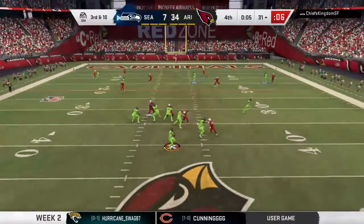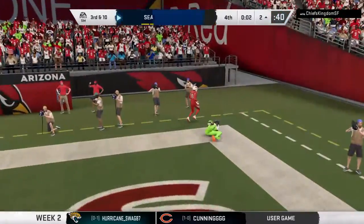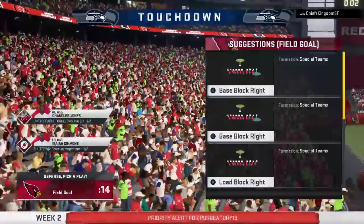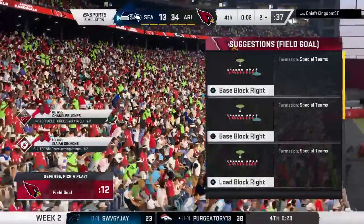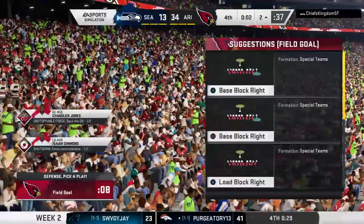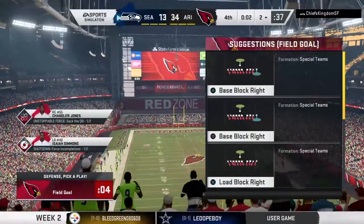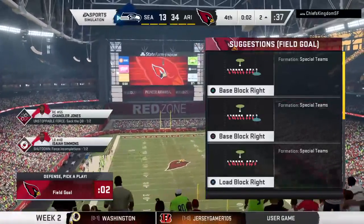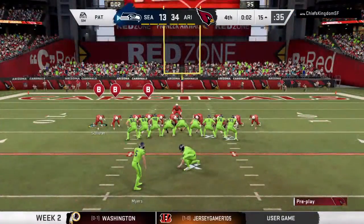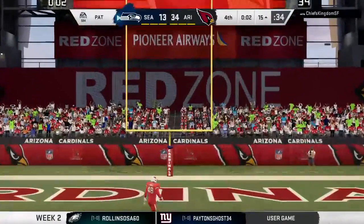Off the play fake, here's Wilson. He's going to let it fly. And that is caught. Well, they're going to see this one to the end. They get a score, but pretty much an exercise in futility right now. Still down big. The extra point now coming from Myers. And the lead is down to 20.